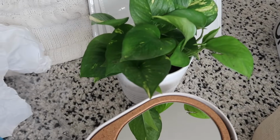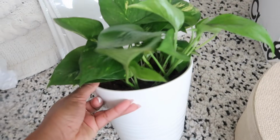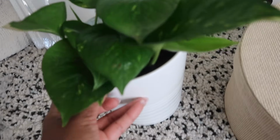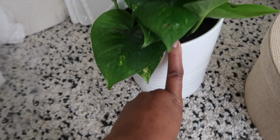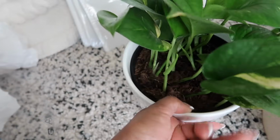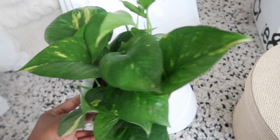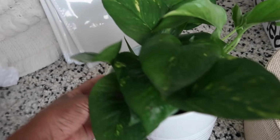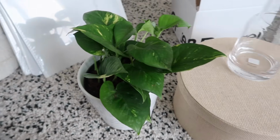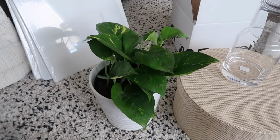The first thing I got from IKEA is this plant, and this is a new pothos plant. I'm planning on putting this in my bathroom, and it's also in this white flower pot that's going to match perfectly in there as well. I love this. Usually in IKEA their plants be looking kind of womp womp womp, but yesterday they were looking very beautiful. So I was like, you know what, let me just get a plant. And I got a pothos.